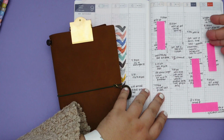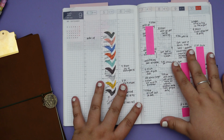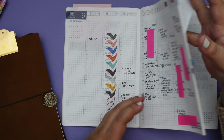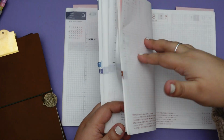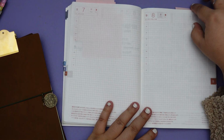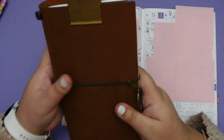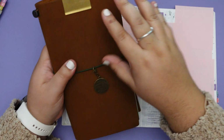Okay, so that's how my weekly vertical memory keeping evolved from the AVEC. How about how my planning evolved into the running to-do list? Yeah, so this evolved into this journal.